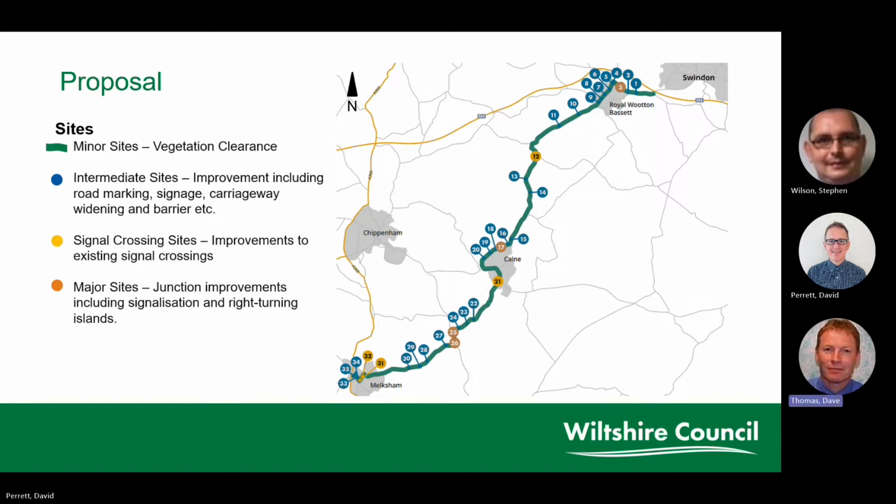To manage the delivery of the Safer Roads schemes, the interventions or collections of countermeasures were split up into sites along the whole length of the A3102. The map in front of you shows the full extent of the works that we're going to be undertaking. To enable the delivery of these sites, they were organised into some main categories. These are minor sites, intermediate sites, signal crossing sites, and major sites, and the colours of the circles on the map show the differences.